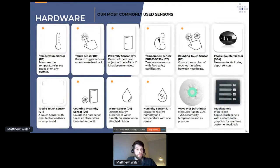Okay, so these are some of the sensors that we use. We don't actually produce the sensors ourselves, the hardware. We use third-party vendors. I'll just show you one here. That's from Disruptive Technologies. That's a proximity sensor. You can see it's pretty small and unobtrusive. These sensors have a 15-year battery life, and that's if they transmit an event every 15 minutes. You can increase the frequency, so you could bring it down to say 5 minutes, but that's obviously going to have an effect on the battery life that you get out of the sensor.